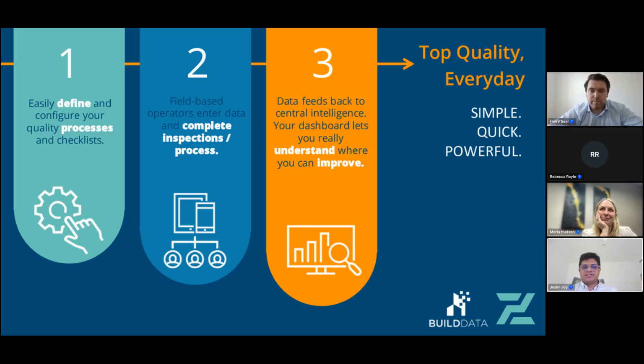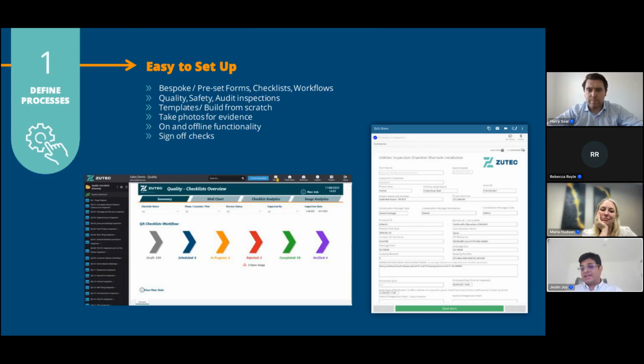So your business process, we are able to digitize, and we are able to put that online into the hands of your teams who are on site. And then that's the second point. We're able to then complete the inspections, and we are literally taking that pain away from your teams. And on the back of that, we're able to provide intelligence or analytics.